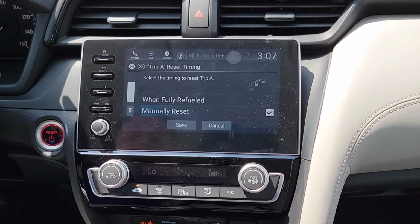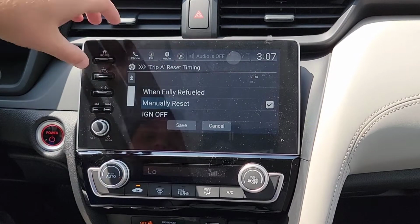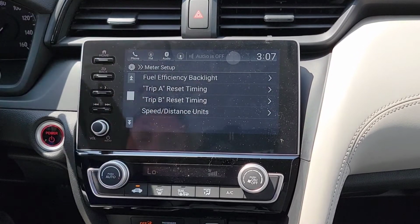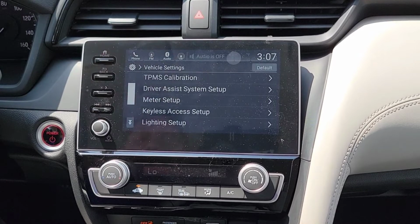You got trip A and trip B reset. You got 3 options to have it automatically reset by itself, or you can just do it whenever you want. And then we have your speed and distance right there. I'll keep it at miles just because we're in Iowa. Now that's everything underneath your meter setup.